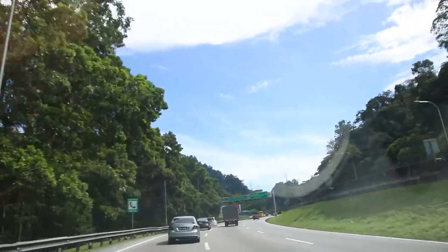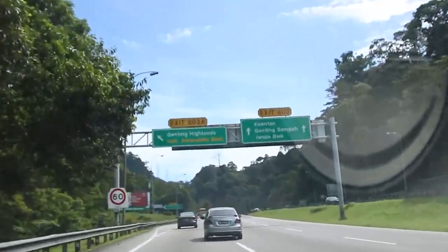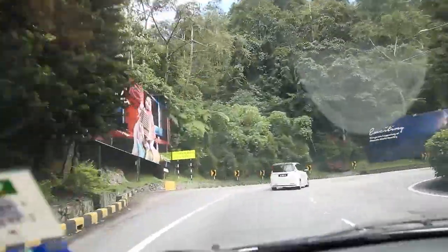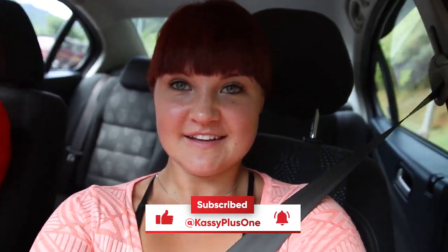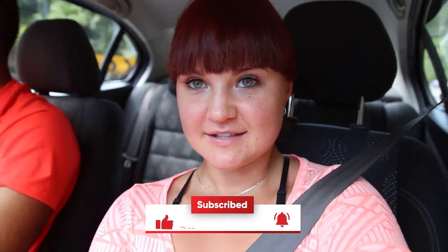After about 30 minutes into our drive, we got off the main highway, taking the exit to Genting Highlands. The road started winding uphill deeper into the mountains. We keep going up and our ears are popping. Not sure how high up this place is, but the road just keeps climbing up and up.